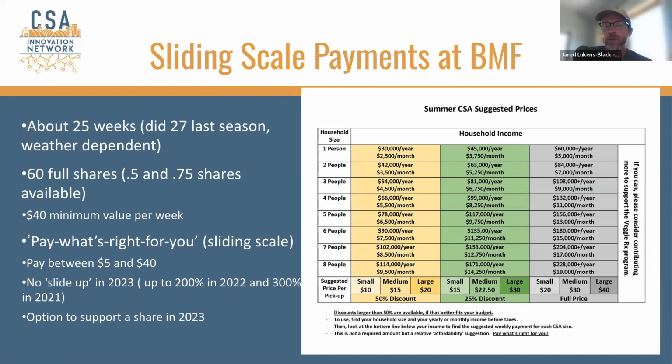Let's see. So I've tried a few different models over the last few years, and this is on the right side of the screen. That's the suggested prices or payments for members this year. And you might notice there's not a slide up option necessarily. It just has a slide down. And in previous years, as you can kind of see at the bottom, in the previous year, I had the option to slide up to 200% or just double the value of the CSA share. And the year before that, I had a scale that went up to 300% of the value. And I haven't seen a whole lot of difference between trying it each year. Got some of the details on the next slide, which I'll go over in a second.